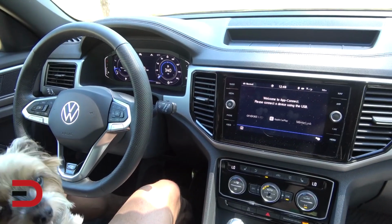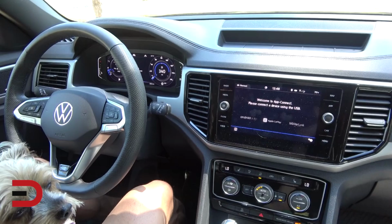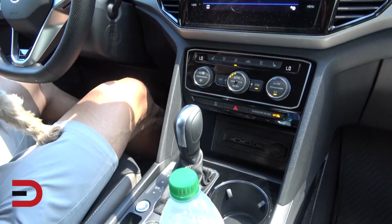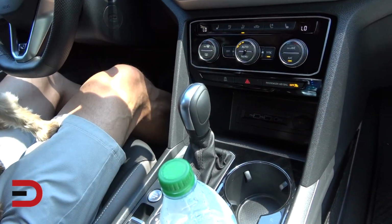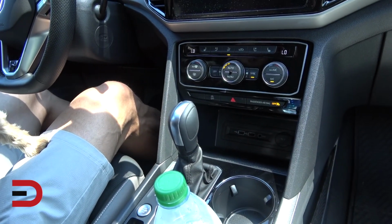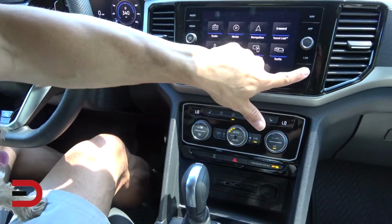Now, if you have a compatible smartphone, Android Auto, Apple CarPlay, Mirror Link is available with the Cross Sport. And I have plugged in my phone just down there, but there's also a wireless charging pad, so you can have your phone charged up and you can use Bluetooth versus having to plug it into the USB to connect to your phone directly. All right, let's take a look at the menus here.